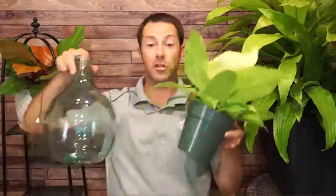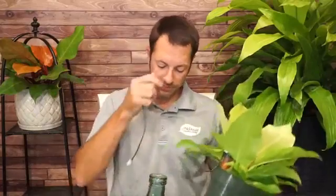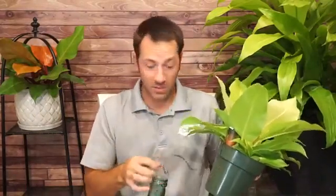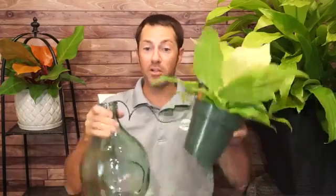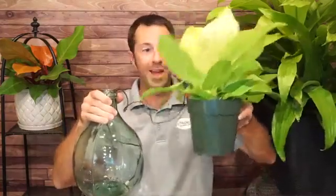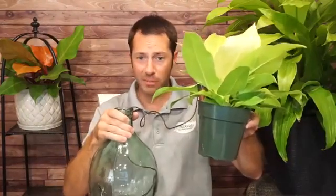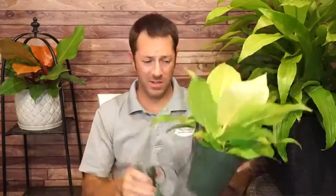You can also use a larger jug. So we've got a jug here. I can drop this down in. This is great if you're using them outside or inside, doesn't matter. You can put multiple into this one. So I can have this one jug full of water watering 3 or 4 different plants that are nearby. This is great for outside. This is great for indoor applications. These are awesome. So easy to use.